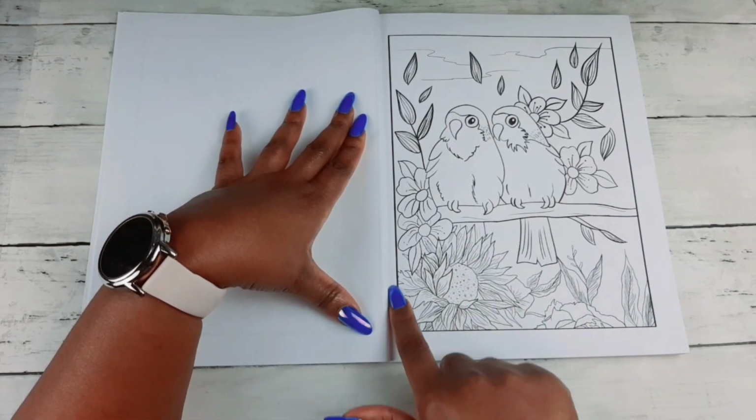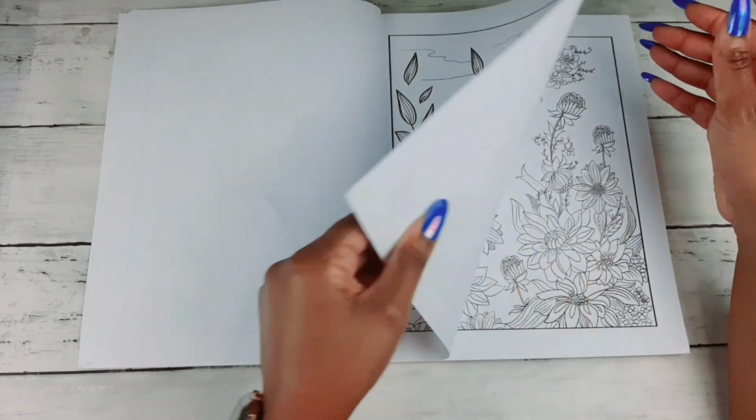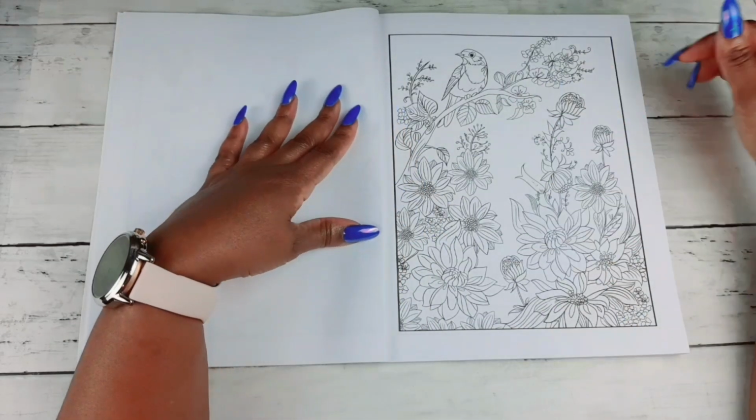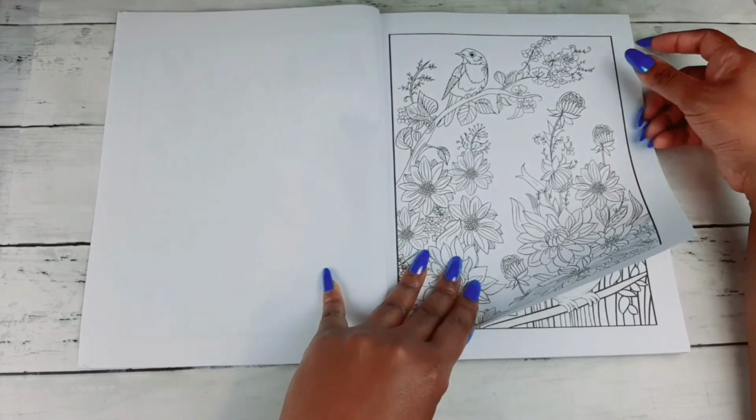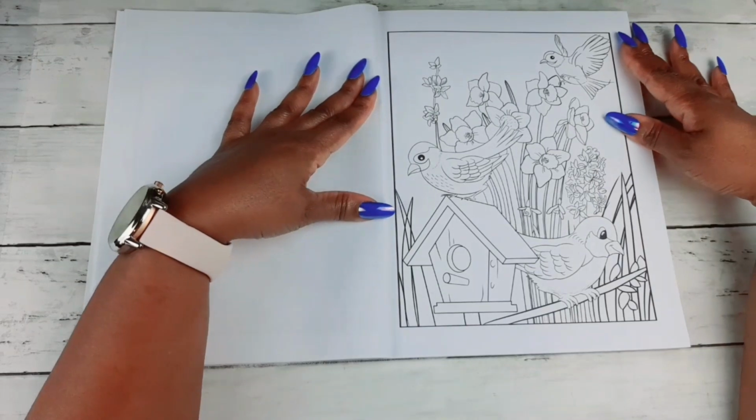But here's a beautiful sunflower right here, and it looks like a rose right here. So you can experiment with all the different colors of leaves and flowers. This is just nice. I like it.